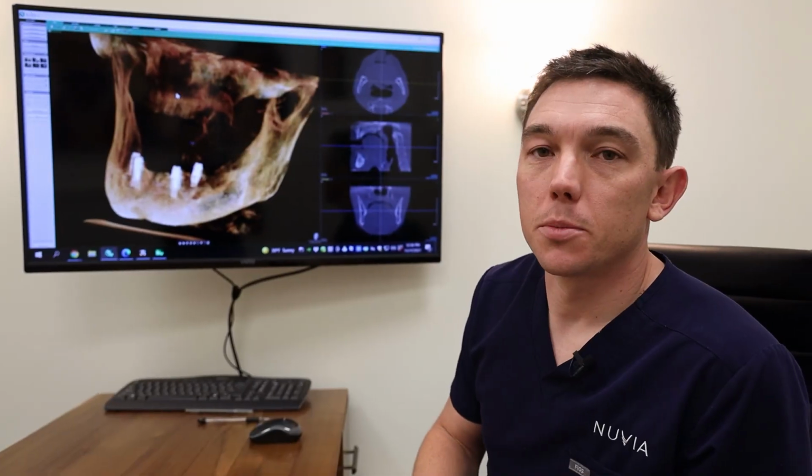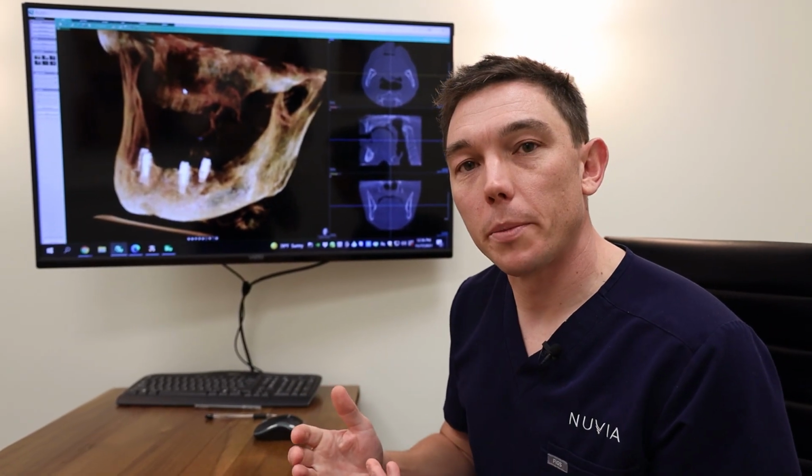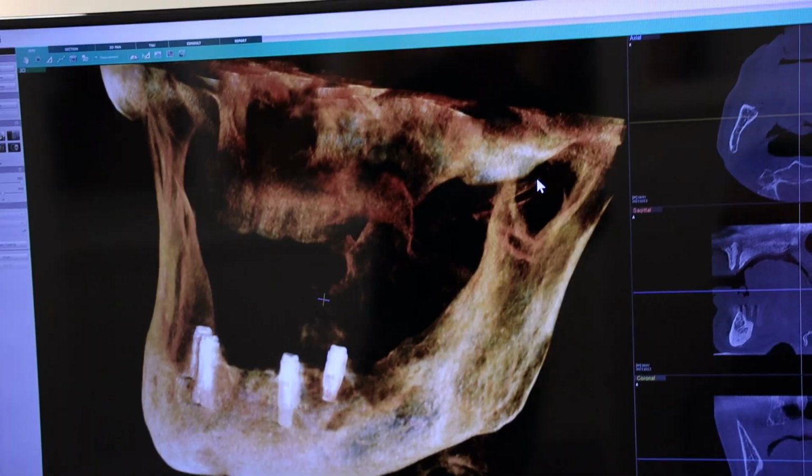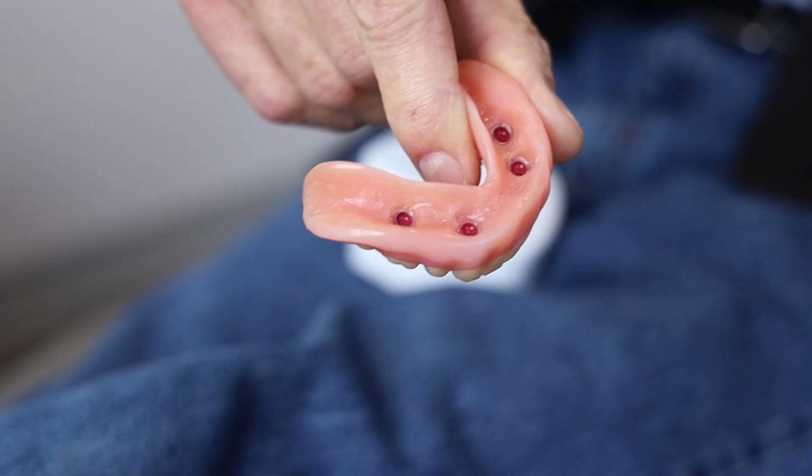With Michael's case in particular, he's another one of our patients that came to us with a traditional denture on top and a lower snap-in denture on the bottom. And he didn't really like the look of that upper denture. In his case in particular, his bad teeth would cause his sinus infections.